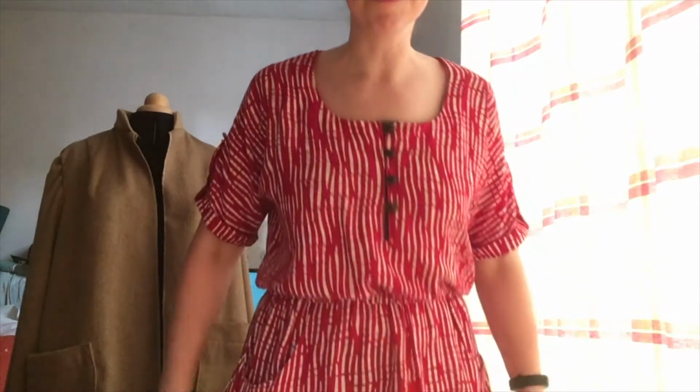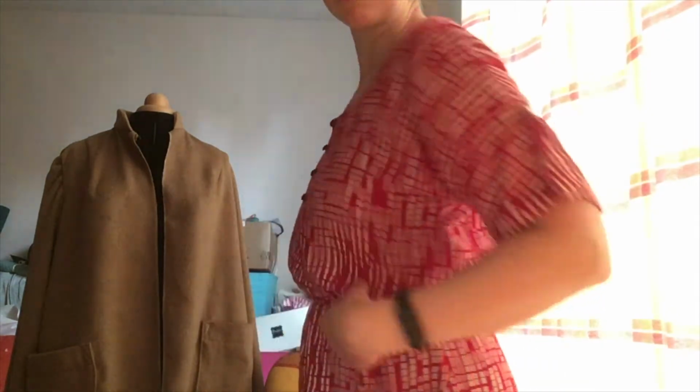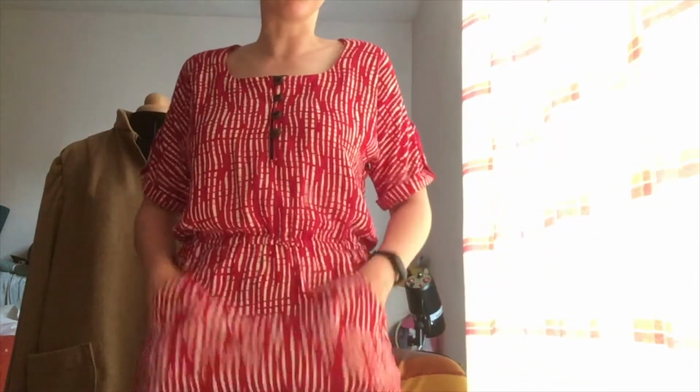Anyway, what led me in a different direction was what I'm wearing today. I am wearing a Bettine Tilly and the Buttons dress, and it's the short version with pockets. I made this. This was one of the first things that I made when we started stocking Tilly and the Buttons patterns. And this was one of the first fabrics that we started stocking when we opened the shop. So this is viscose from Oddies, and it's just got this nice bamboo print on it.